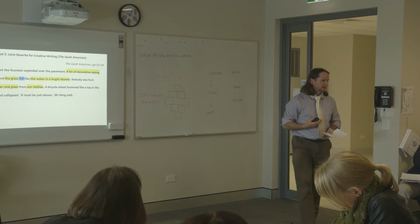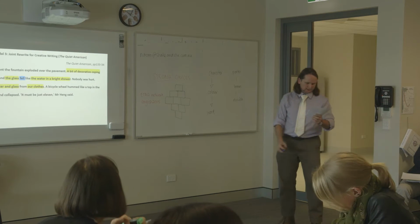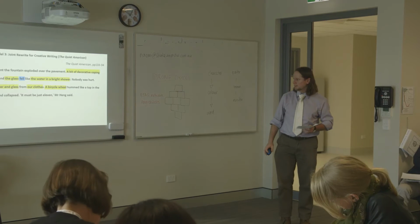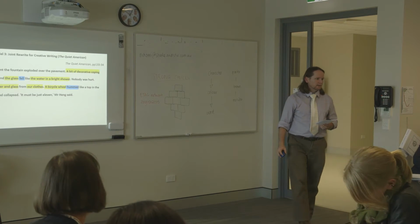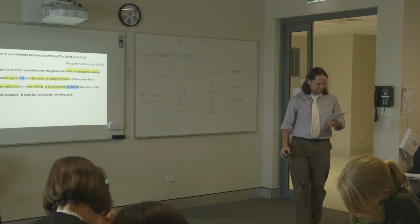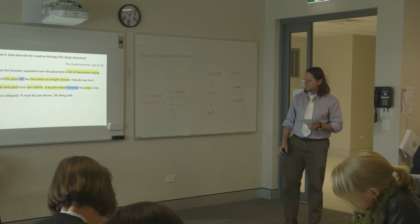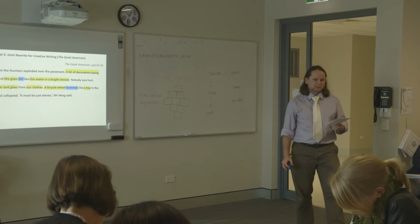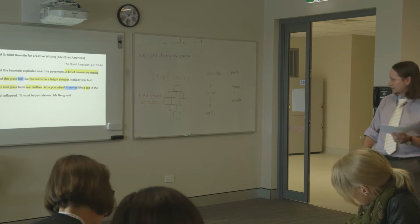I have another object. Rose, what's the next object? Bicycle wheel. It is, thank you. And what does it do, please, Kat? It hummed. Chris, how did it hum? Like a top in the road. And then we've got the next two verbs as well. What are they, please, Rhiannon? Staggered and collapsed.